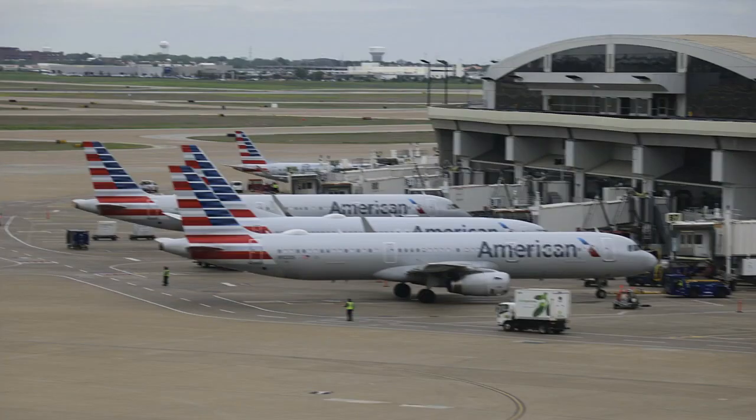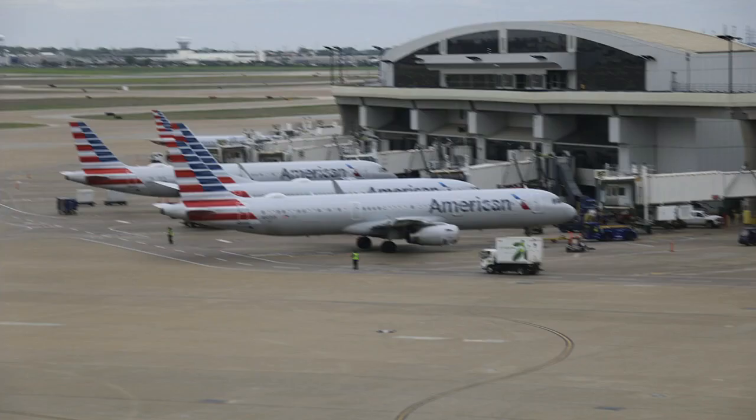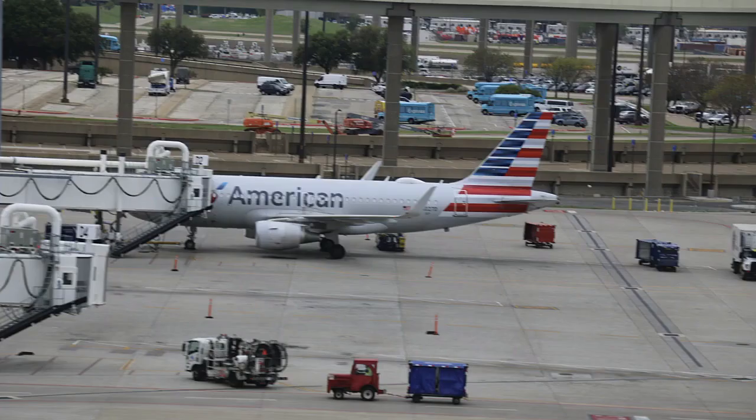And again, I've got many pictures of this full of mainline planes and this full of regionals. So it's pretty cool to get the mainlines all lined up here. So that's really awesome. So you can see two 321s and the 737. Here's the two 175s again. Really cool shot right there.